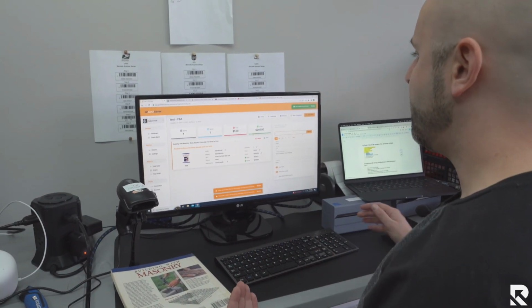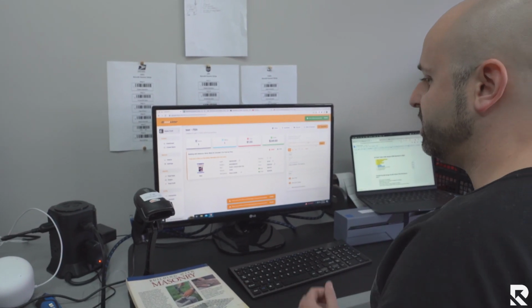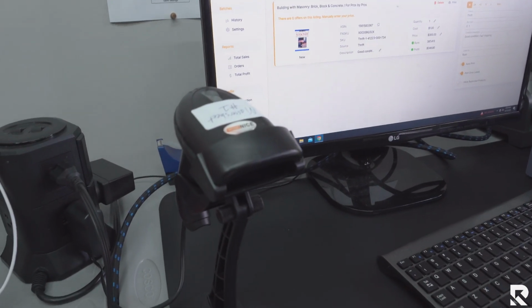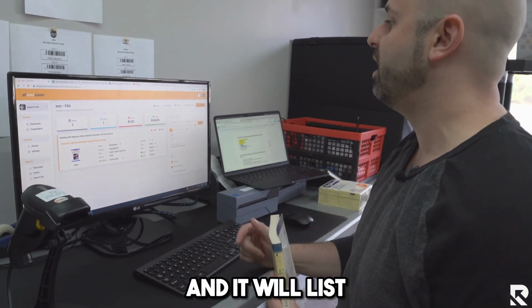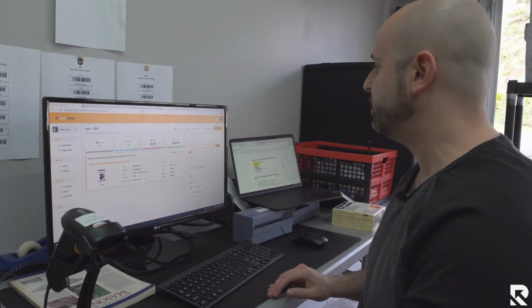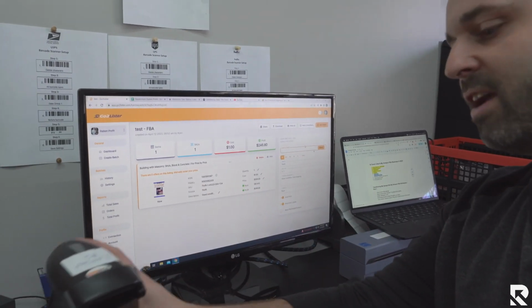But you see how that's kind of a slow process, having to list it right there. Instead, and again, I don't have this hooked up, I have myself this little $20 scanner with the stand right there. Instead of typing in the ISBN, boom, I would just scan it and it would list instantly. So for 20 bucks, this will save you like 20 seconds every single time you list an item into the software, okay? So definitely get yourself one of these.